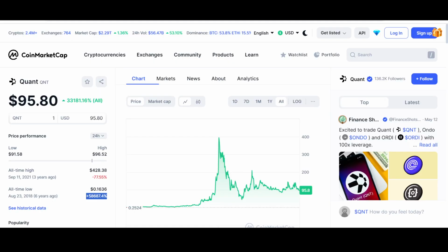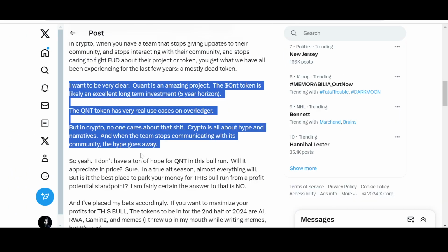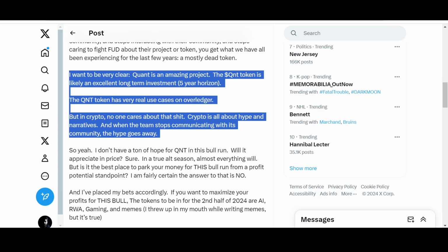Massive profit taking takes time for the redistribution of tokens and everything of that sort. But I agree that they should communicate with the team. They should communicate with the community. But anyways, so yeah, I don't have a ton of hope for QNT in this bull run.